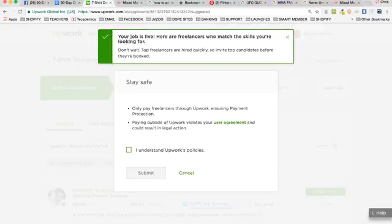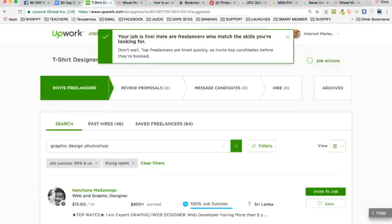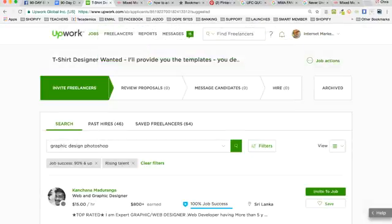Here are freelancers who match the skills you're looking for. Stay safe. Only pay freelancers through Upwork. Okay? Keep in mind, don't get scammed by people. These freelancers might want money somewhere else. Don't do it. And don't pay them outside of Upwork. Pay them right inside Upwork. I submit. Okay, now that we have a job, we now have a job we can invite people to.